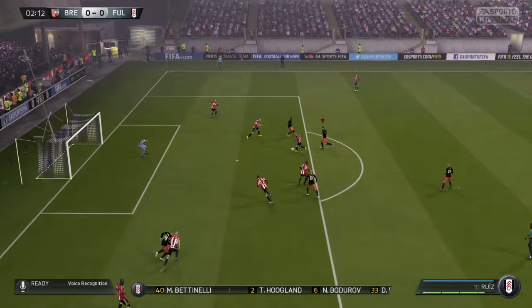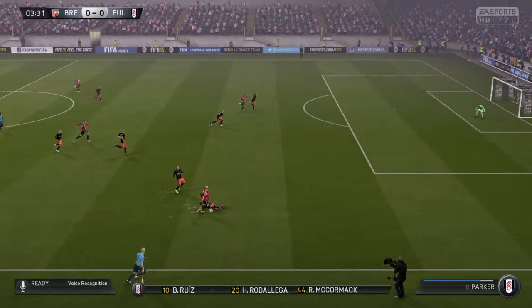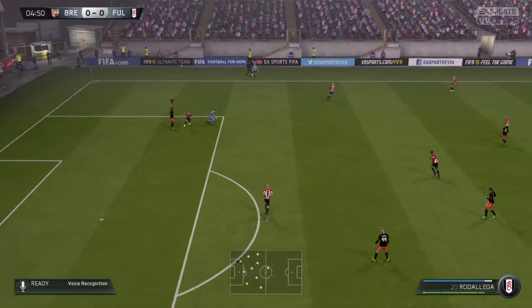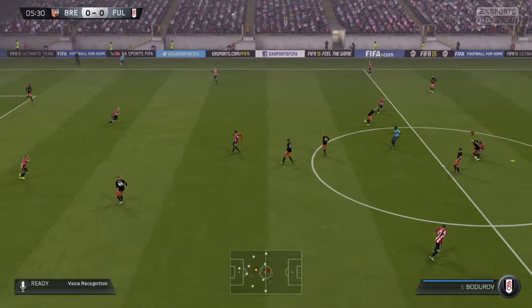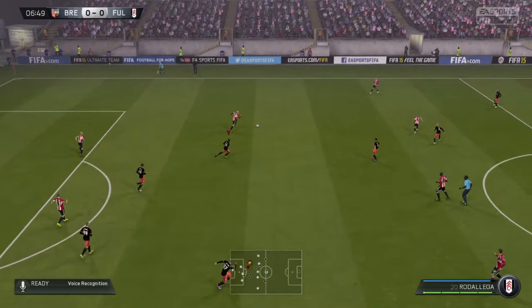Good idea. Well picked off by the opponent. Tackle here. Instant judgment and movement by the goalkeeper. Well, his starting position was very good and he showed a nice bit of pace to get out there. McCormack. Hugo Rodríguez. Jake Bidwell.